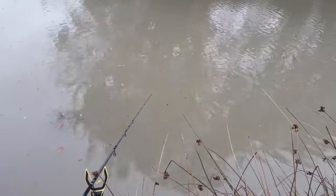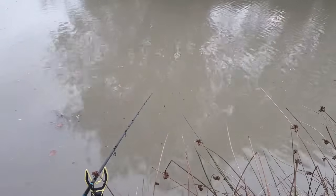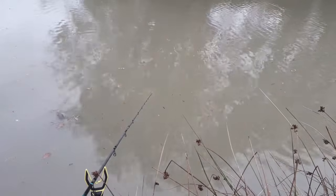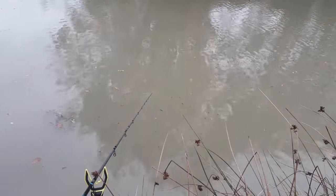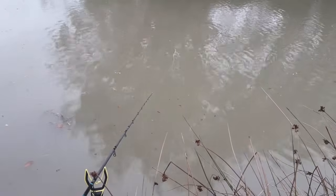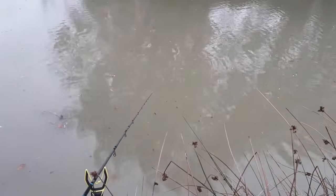So I've got a slack line on, so hopefully I can pick up everything with this now, because I have had small plucks, so whether that's been small fish or what, I don't know. I did notice that there has been a small fish to the left of me, because it blinked on the surface. You could only tell it was a small fish.